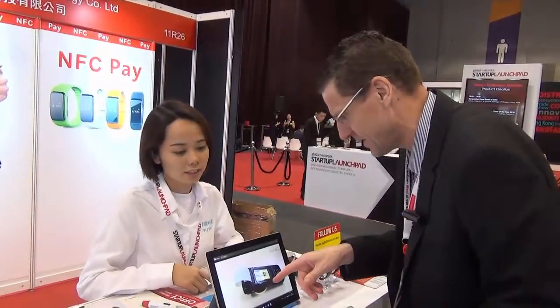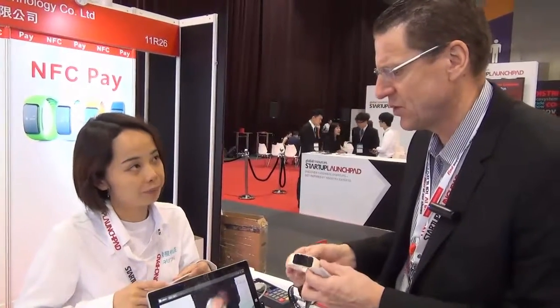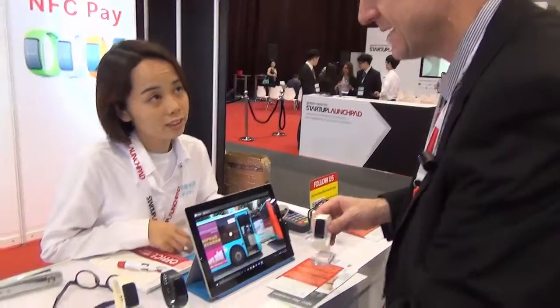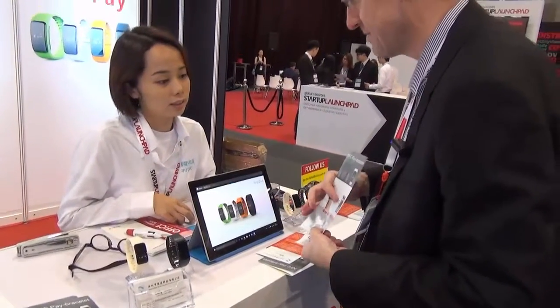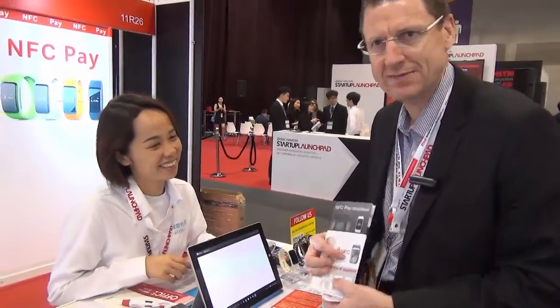I'm with Jolly of Shenzhen Rudu Technology. Jolly, what have you got here? This is, first of all, a wearable, like a smartwatch. So I can use that just like an Octopus card, is that right? NFC. Yes. This is very big in China, right? Yes, a lot of payment is done through NFC in China.